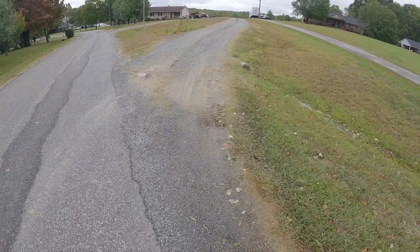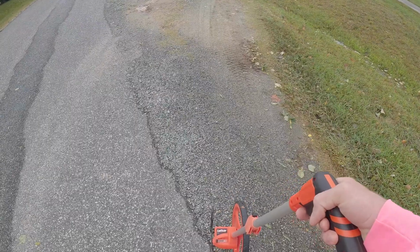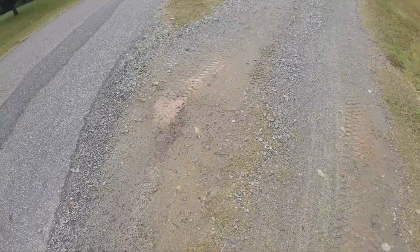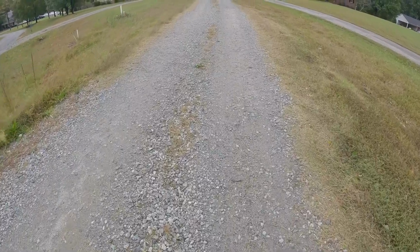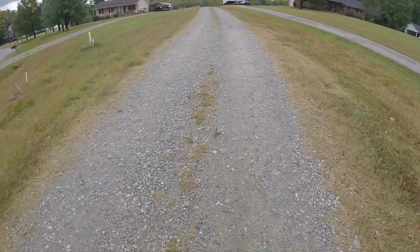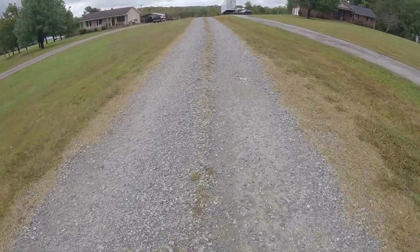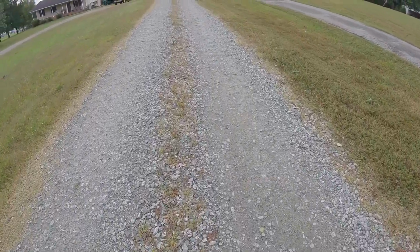All right, you guys, so here is the start of it. I'm going to drop the old wheel down and keep on going. Got a little hole there with some water. This driveway is in fairly decent shape. I'm going to check the depth of it before I leave. Got a little bit of a hole forming right there.